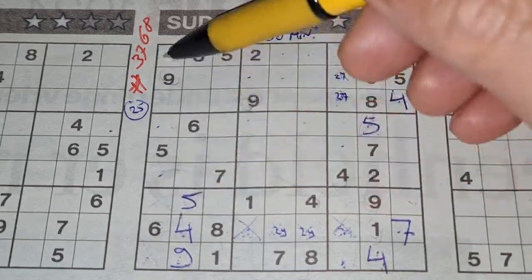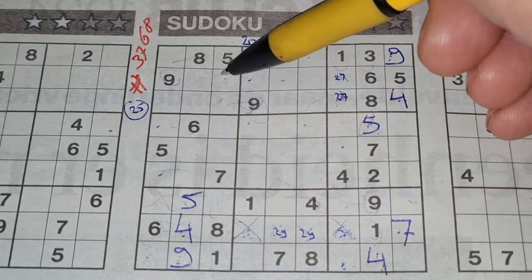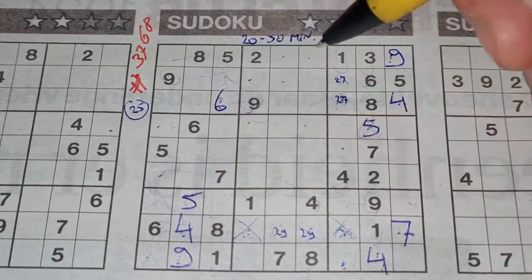Five, three, six. 6 in the first column, 6 in the second column. So, third column, no need to place for the 6, should be here or there. We see there's 6, no 6 there, 6 should be there.